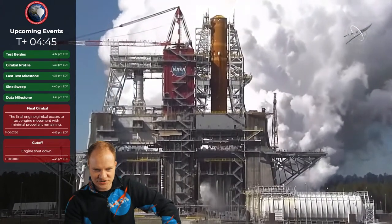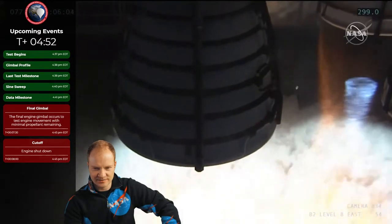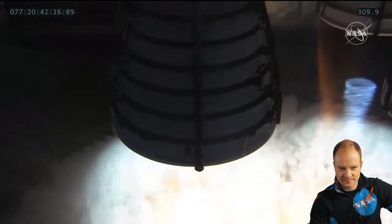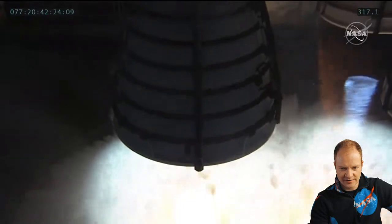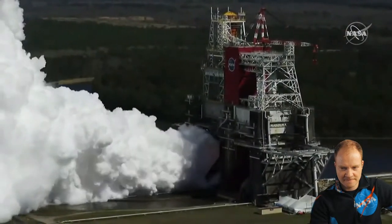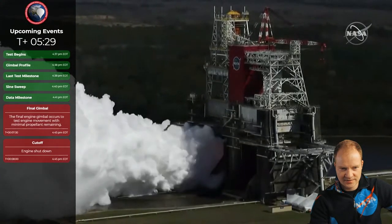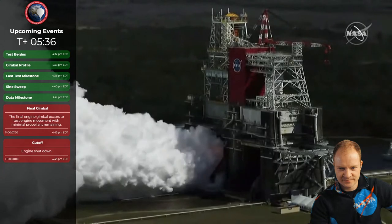Now, all that smoke we're seeing, it's not actually smoke, it's steam. Water suppression system there being instantly vaporized. She's still going. Yeah, keep it going. Let's go full duration. Full duration is 8 minutes. There's a final gimbal that happens at 7:30. We're just over 5.5 minutes in the plus count.